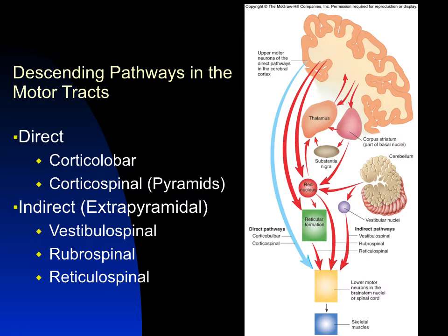And these pathways, many of them pass through the thalamus, the corpus striatum, which is part of the basal ganglia. They synapse in the substantia nigra and the red nucleus, which are important structures that are kind of buried down in the brain. And then there's lots of information in these indirect pathways that's going to the cerebellum. Lots of sensory information is going to the cerebellum from the position of the muscles. And so, although the motor planning and motor control occurs in the cerebrum, there's lots of stuff going on in other places. And any disruption in these indirect pathways can have lots of problems.